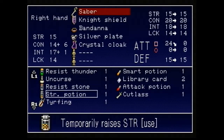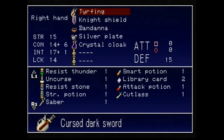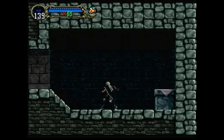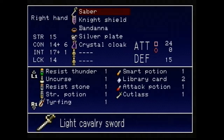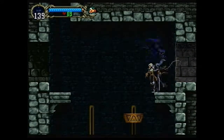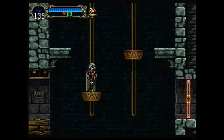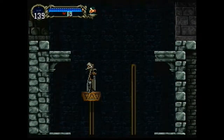Let's check it out. Unfortunately, it is a cursed dark sword. It has exactly 0 attack and is mostly useless. Doesn't even have any cool effects. Super slow swing. Really can't recommend it. Not sure why it's here. I suppose there's some obscure enemy somewhere in the game that works very, very well on, but for the most part, things are not very affected by dark attacks, as most things are dark.